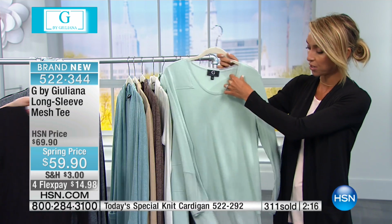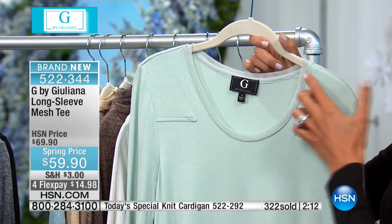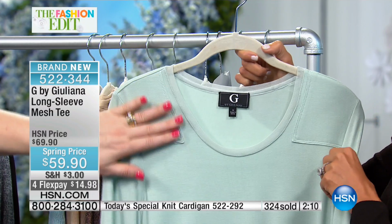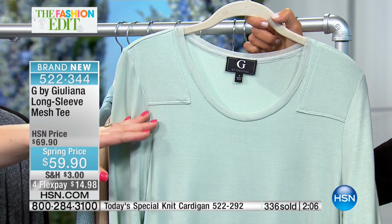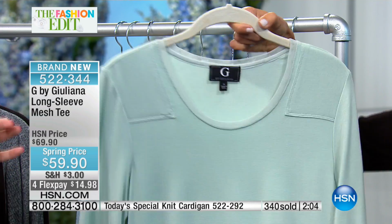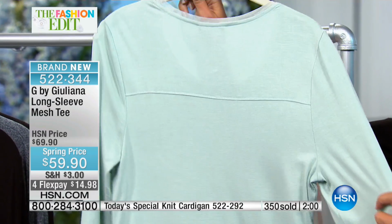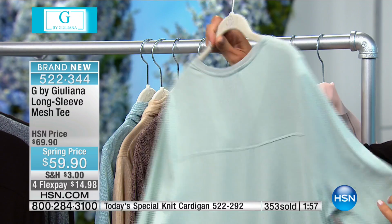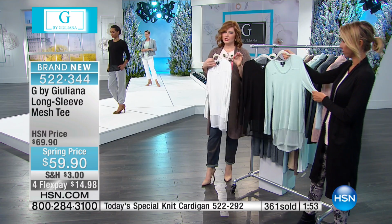But also, did you see here the mesh detail around the collar? Isn't that so pretty? I like how you've given us not an epaulette, but just a little extra fabric, a little detail up around the shoulders. So it looks really cool. It's soft. It almost gives you a little structure, a little shape, instead of just stretch jersey, which sometimes has a tendency just to hang there. This really does give it shape and body and beauty.